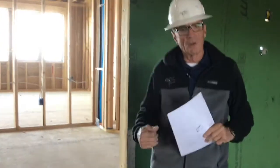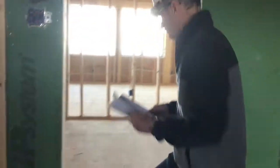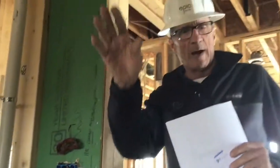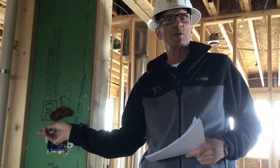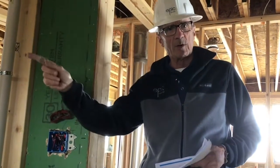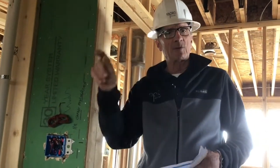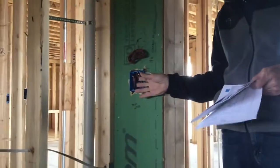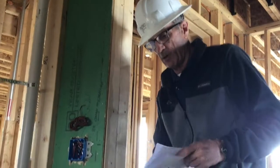So now we're going to move into the house, and this is called the owner's entry from the garage into the house. As you can see on the garage wall here, there's 2 switches. One is for the interior garage lights, and the other is a 3-way switch at the front entry to operate the exterior coach lights. So we've got 2 switches: interior garage, and 3-way on the coach.